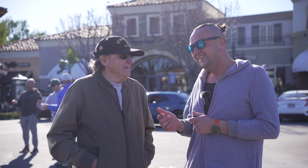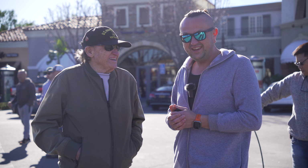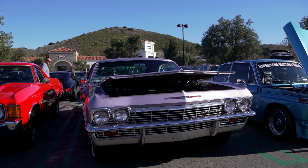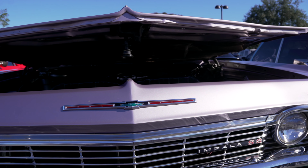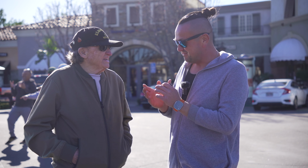This is Jim, and that's his beautiful 1965 Chevy Impala. I'm gonna try to keep it short, but there is basically always a huge story about the cars. So Jim, what's your story?